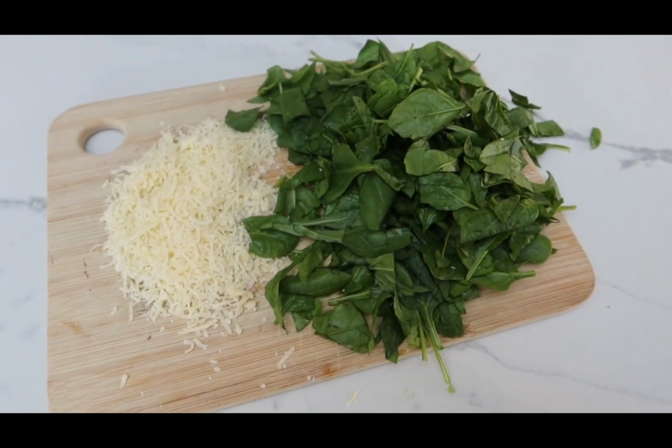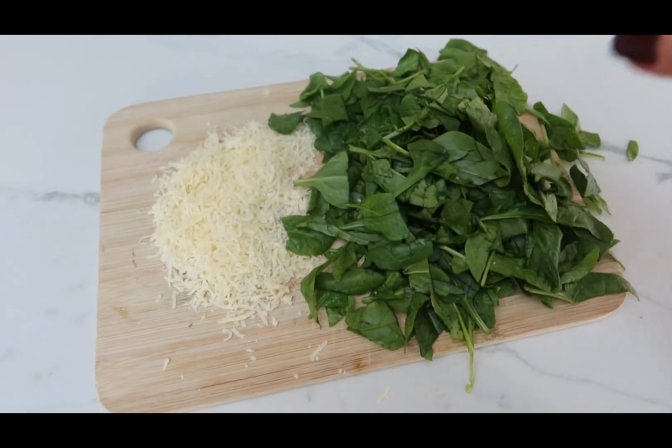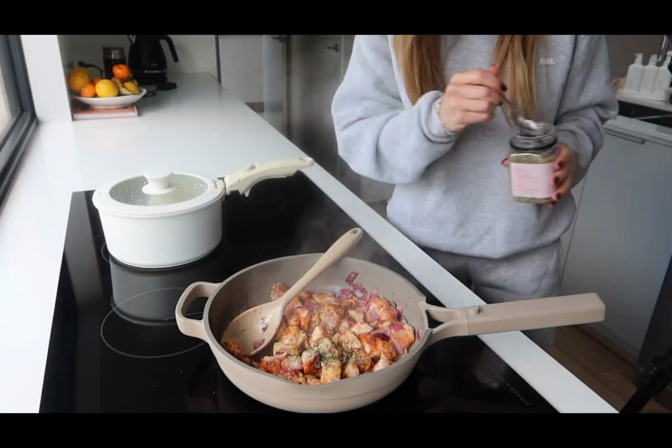Grated up some parmesan, and I've just roughly chopped the baby spinach. Add as much as you like. As I said before, it just shrivels to nothing and you can't even taste it. Just gonna add some Italian seasoning.